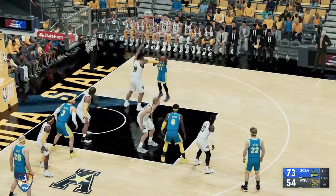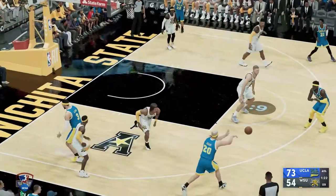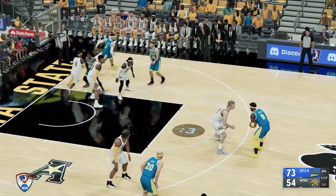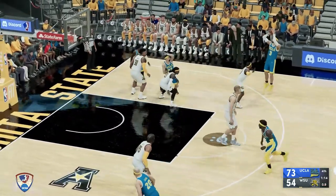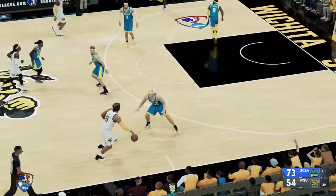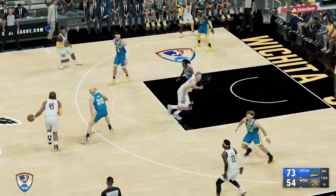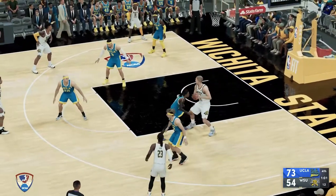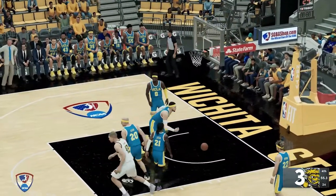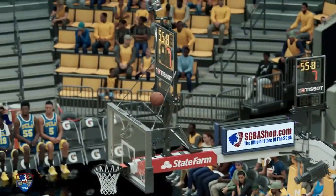Jackson working on Mack. The fake. Peterson. Shot clock at 8. Now 5. Mixno up top, has to take it, can't get it to go. Under a minute left to go in the fourth. Wichita State needs to get something going and going fast. Jackson, mismatch. Givens for 3, and it's good. 73-57 is the lead for UCLA.